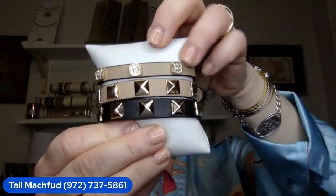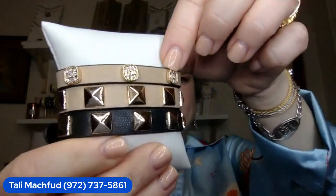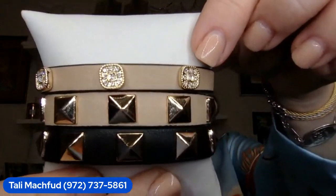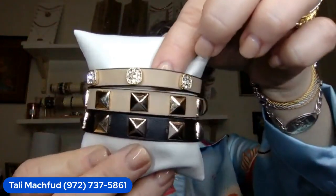Above it is the Merlin. I like to think of it as the baby sister. Again, vegan leather. This one has a little bit of sparkle in it. Also has a buckle closure. I also believe this one is 50. It's under 60. I know that. Okay.